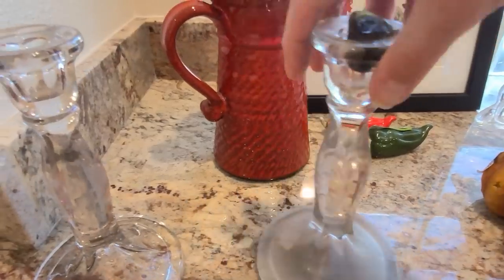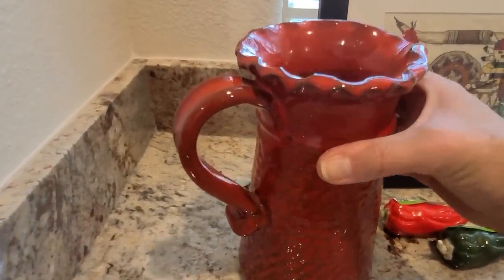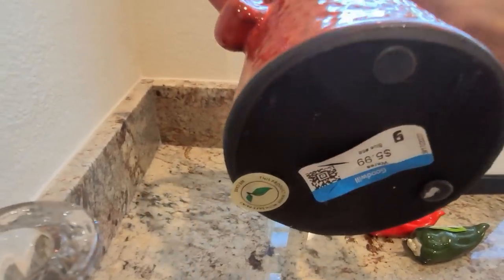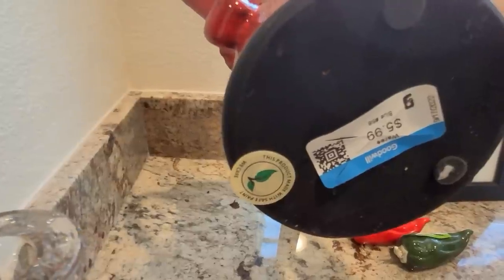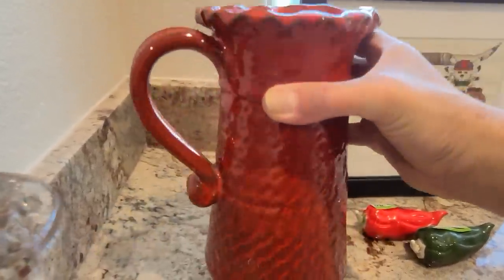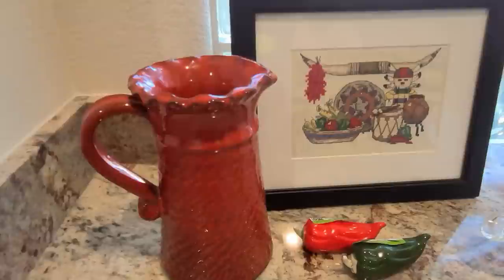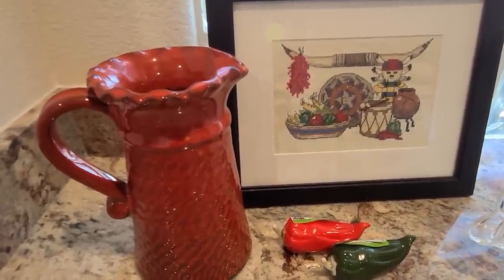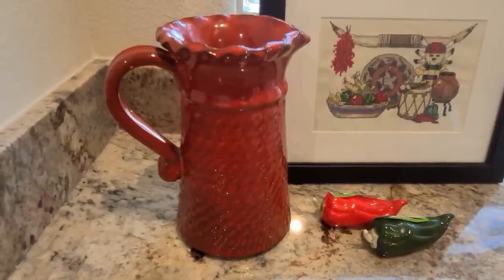This back here is a stunning red pottery pitcher. Really lovely. It says, this product made with safe paint. It was $5.99. I think it would look stunning with some flowers in. And it actually goes beautifully with the cross stitch back here. I am going to ask $25 on the picture.